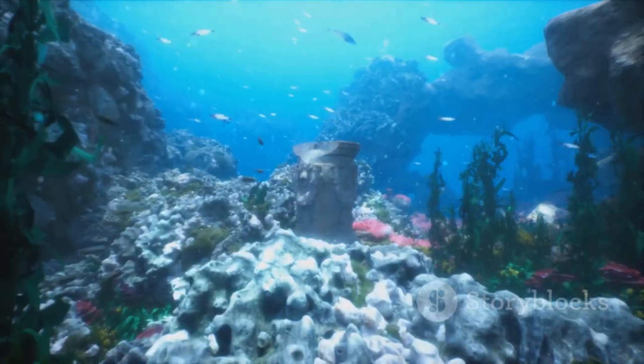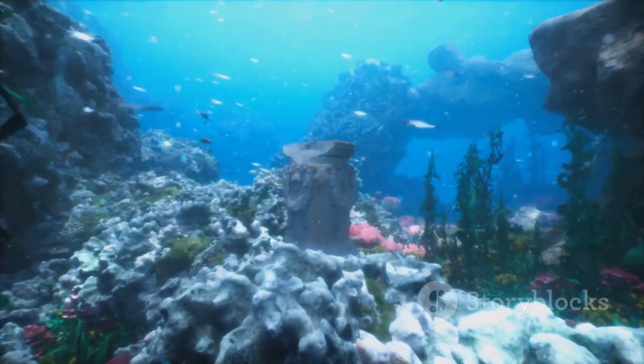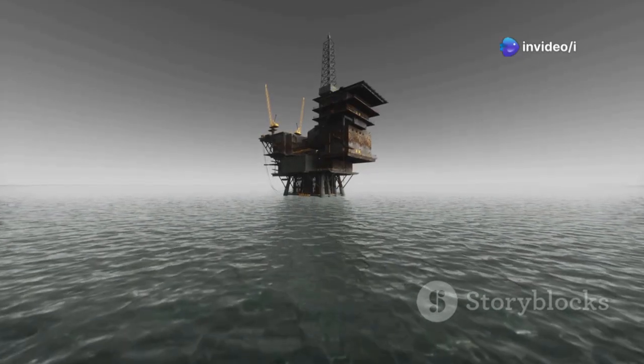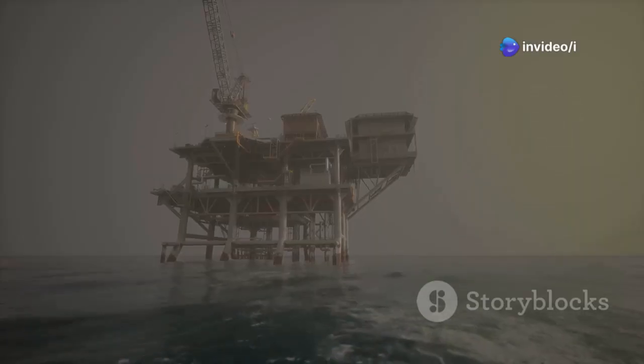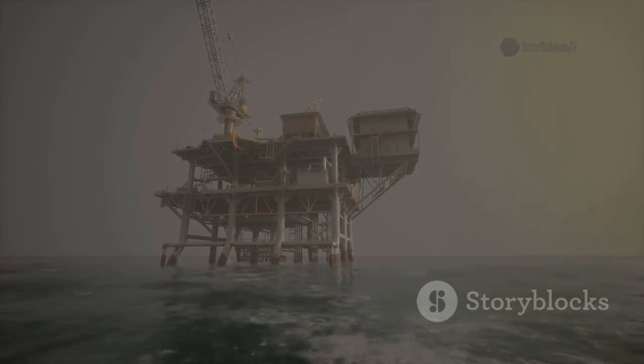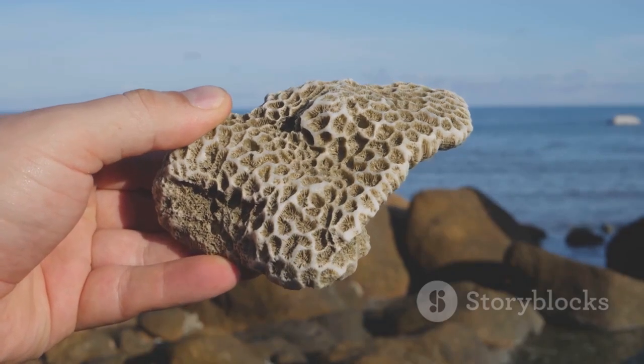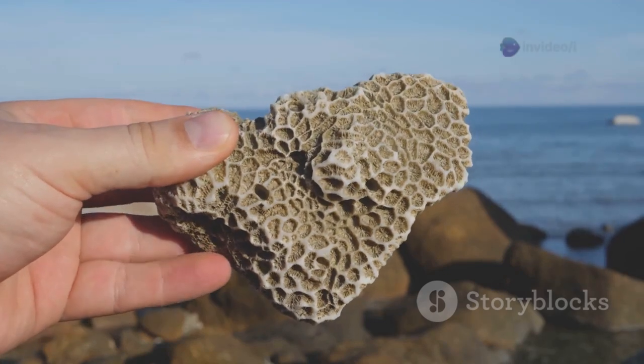The seabed of the Atlantic Ocean is a treasure trove of mineral resources. Oil and natural gas reserves are found in various locations. The extraction of these resources is a significant industry for many countries. However, it is essential to balance economic benefits with environmental protection.